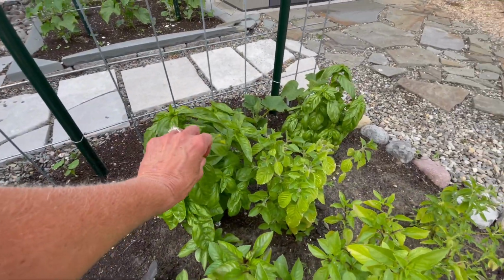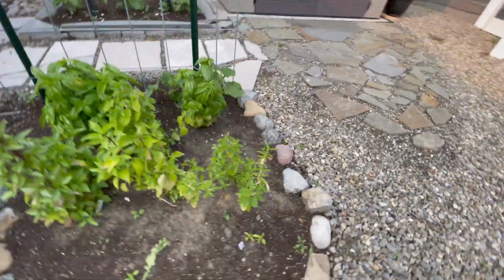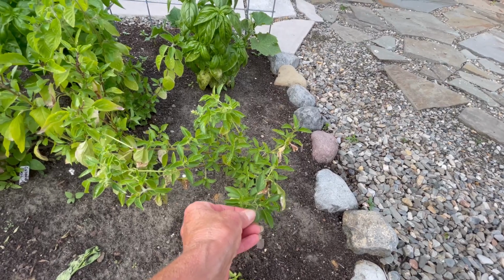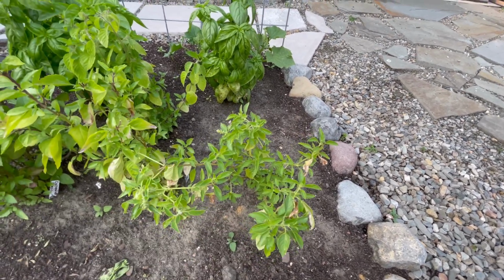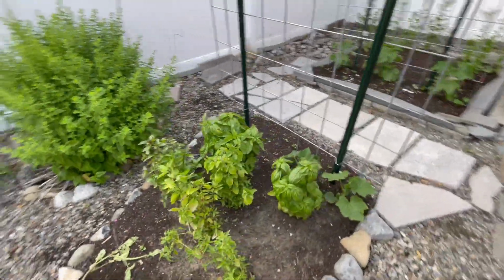Here's my Genovese basil, and that is Emily basil. I love, love, love lemon basil. This was a transplant, so it did start to tank after it went in. It's just part of its nature. So it'll come back, and if you hear me sniffing things, it's because they smell so wonderful.